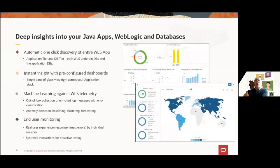Okay, so I'm just going to give you a quick step through. I don't want to bore you with all of the real details of this, so just giving you a view of what some of the capabilities are. When we're looking at deploying this solution for you, one of the really key things here is one-click discovery. So I point the tool at your WebLogic environment, and it will discover all the components that are under there and their associated underlying databases. It will give you an instant insight into that with pre-configured dashboards of what's actually going on. I've got my machine learning that's going to give me all of the views that are out there, and my end user monitoring.